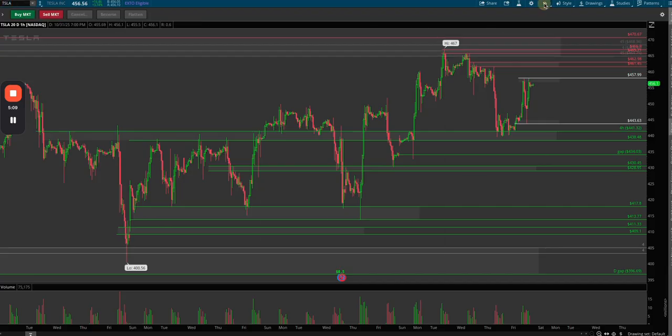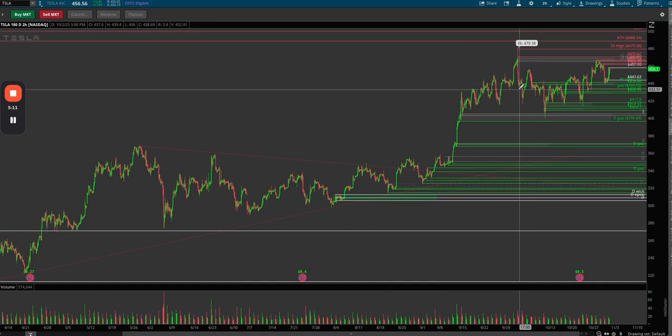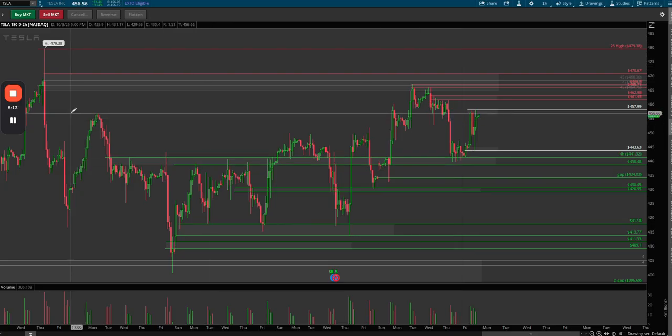Tesla finally kind of broke out of this channel it's been in. This 450, 440. It was 457. Actually, I believe it was less than that. It was like here, this 450 down to like 418 zone. So it finally broke out of that, hit the supply that I've had marked out for a while.